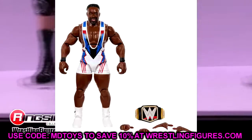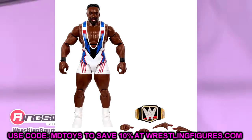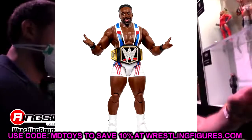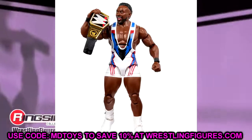It's got Big E side plates. I love the way the center plate looks. It just looks a lot brighter. It looks a lot more official. It looks a whole lot better aesthetically than the old versions, and I think I can say that with full confidence. This looks awesome, man.